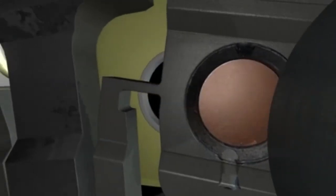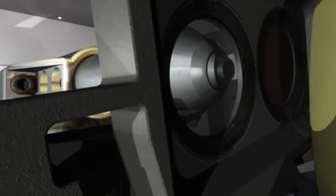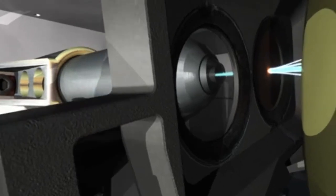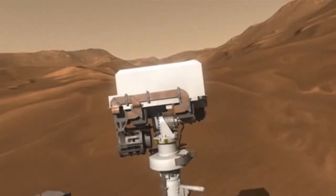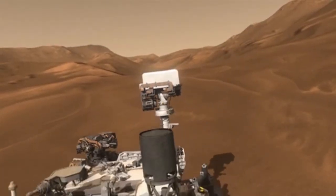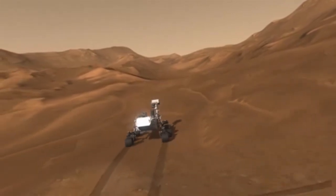Those instruments can tell us even more about the mineral composition, getting us closer to understanding whether life could have existed on Mars. Curiosity will be exploring the Red Planet for at least 2 Earth years, and there's no telling what we will discover.